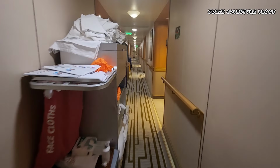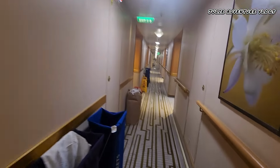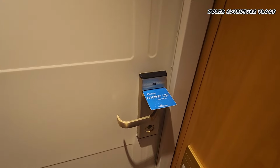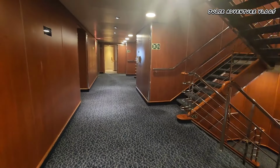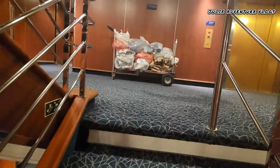A typical morning on the corridor will look like this because housekeeping is going on. So you see the laundry. See cards. Says make me up. Yep. Yes. A little worker for me. Yeah, breakfast time. Yeah, cleaning is going on everywhere.